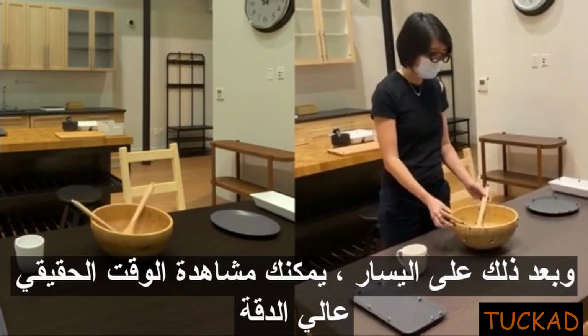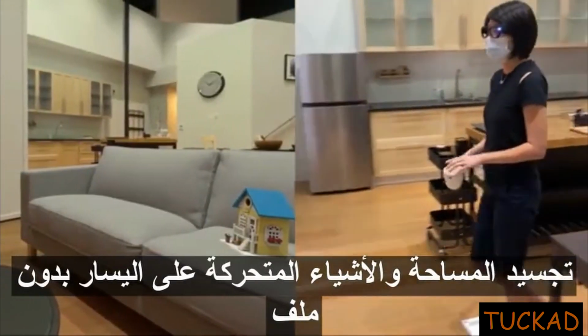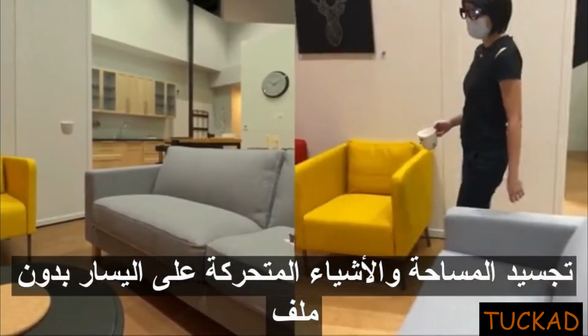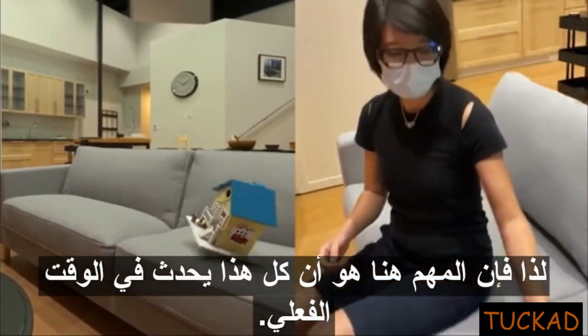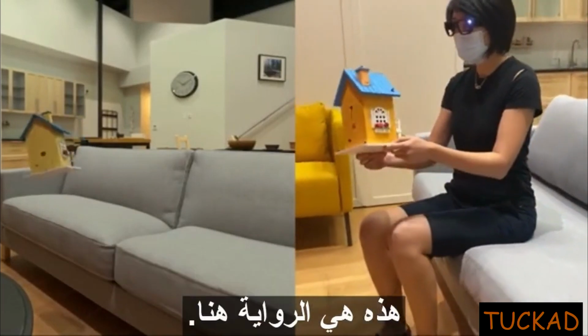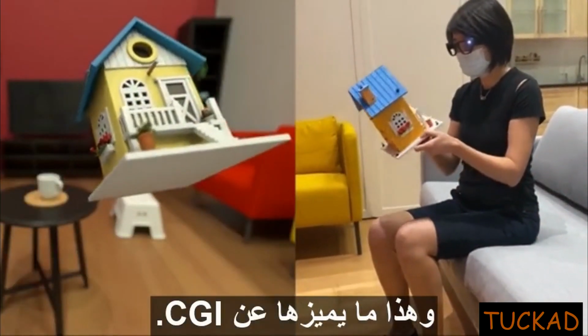So what you can see here is that a researcher is moving around various objects on the right, and then on the left you can see the high-fidelity real-time rendering of the space in the moving objects on the left without the researcher. So what's critical here is that this is all happening in real time. That's what's novel here, and that's what differentiates it from CGI.